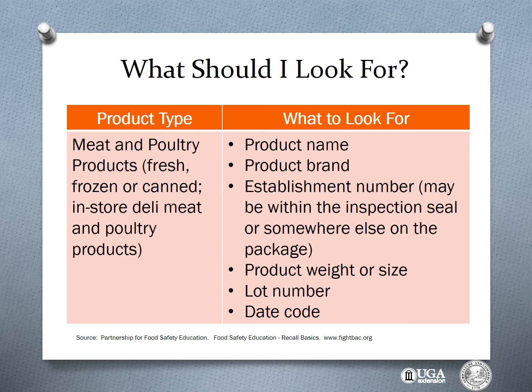For meat and poultry products, either fresh, frozen, or canned, and even in-store deli meat and poultry products, you will examine the product you have to look for the product name, the brand of the product, the establishment number where the product was produced. This may be within the inspection seal or somewhere else on the package, the weight or size of the product you have, the lot number on the product, and the date code on the product. You will compare the information on your product with the information in the recall notice.